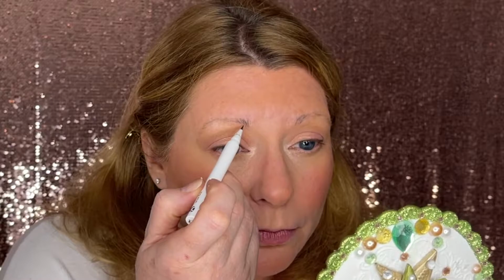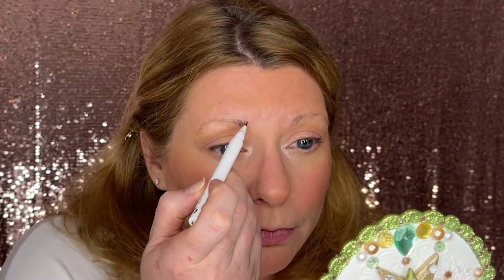Now I'm just going to fill in a little bit of the hairs with my Glossier Brow Flick. It's in the color blonde. And the funny thing is, it's pretty dark for a blonde. I feel like I need to see if they have lighter shades because even on me, it's a little severe, but let's do it. I'm doing my best to be light-handed.